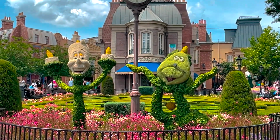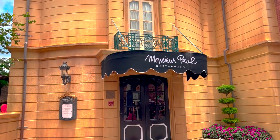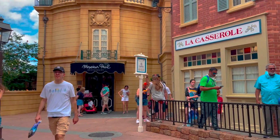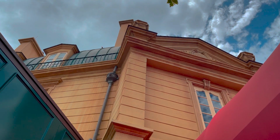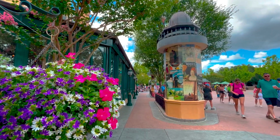On my bucket list is Monsieur Paul's, an upscale restaurant over Chefs de France. At the time of recording, they offer a prix-fixe menu for $195 plus tax and gratuity. For wine pairings, it's an additional $65. So, someday, I hope to eat there.